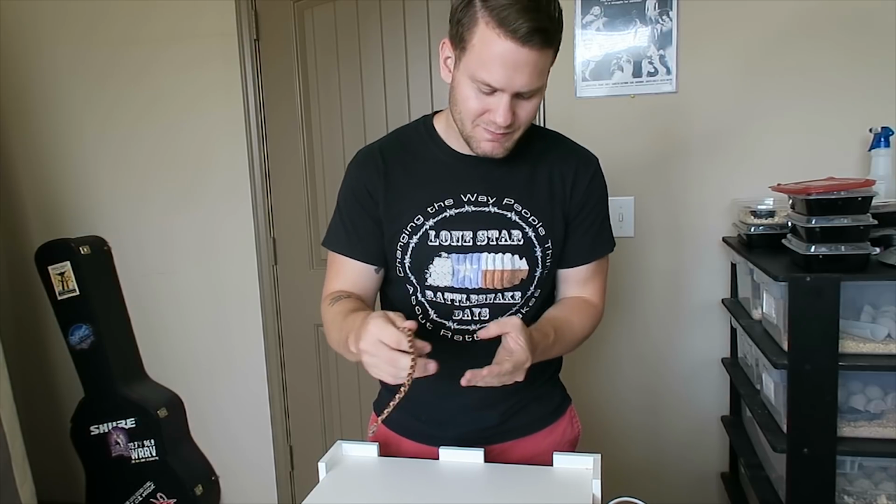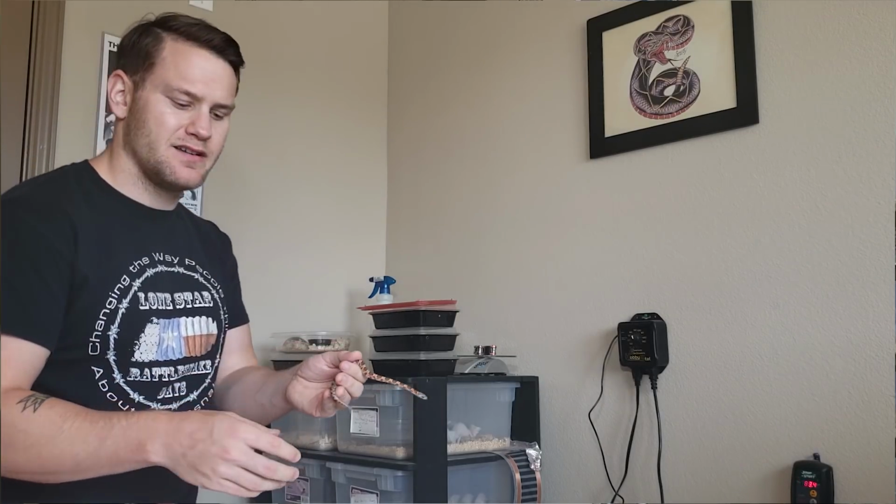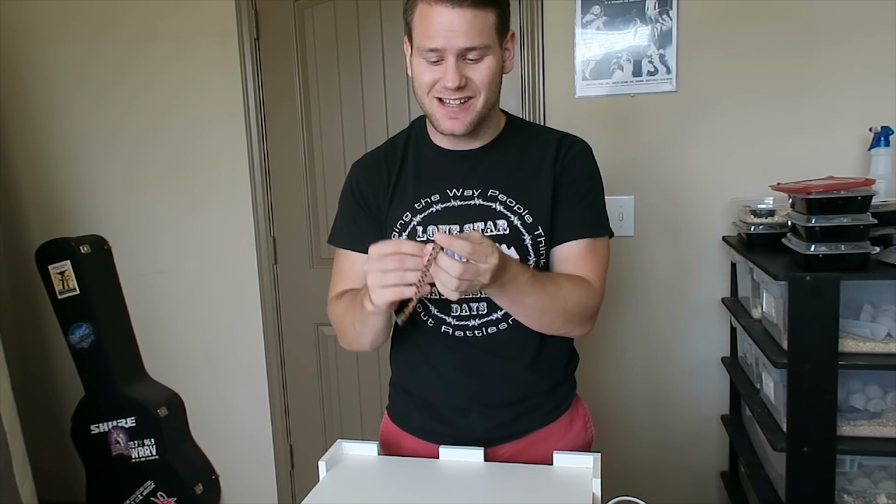So we're gonna start with the simplest snake. This is a 1 gene animal. It is a recessive gene, and it is a Sunkist. So, oh, he just went to the bathroom all over me. Do we have paper towels? So this came from our honey clutch.